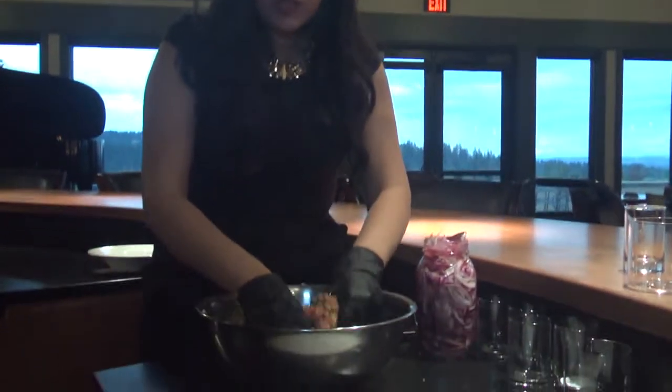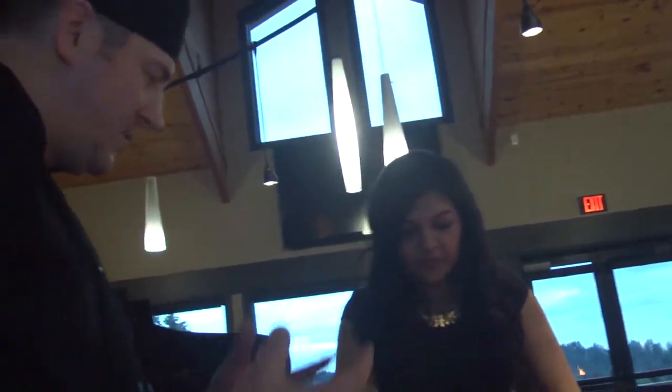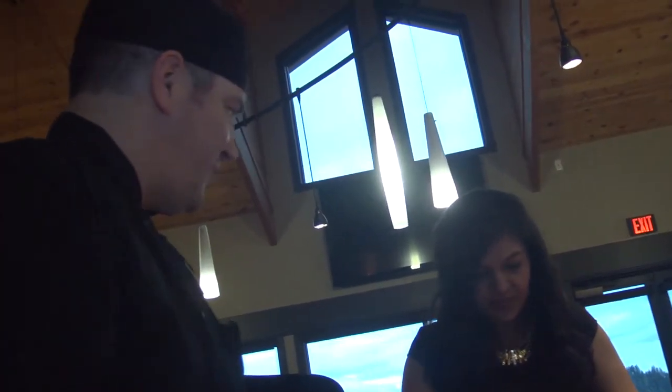Does this have to sit out, or is this ready to go right away? It's ready to go. As soon as we get this all combined, we'll put that into the wood fire oven back here, and we'll get that cooking. Okay. And then we'll make the sauce for the dish.